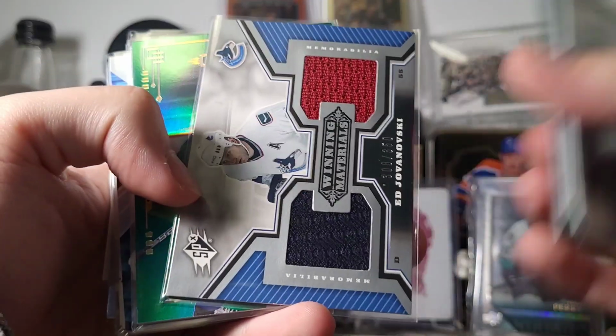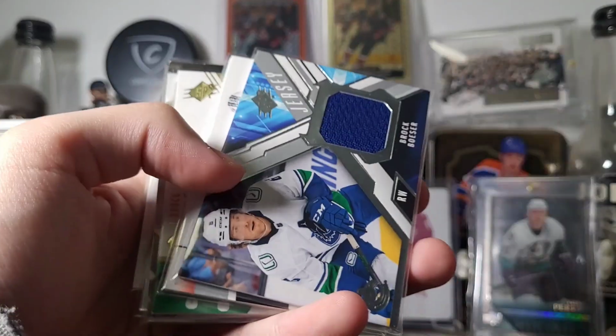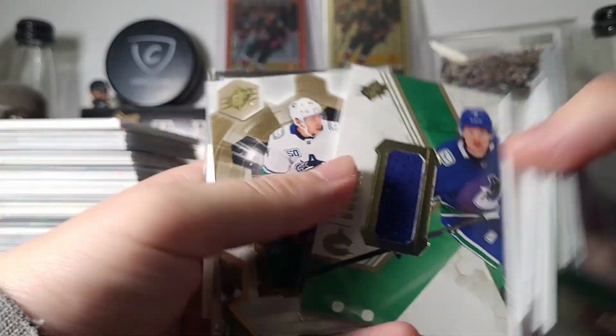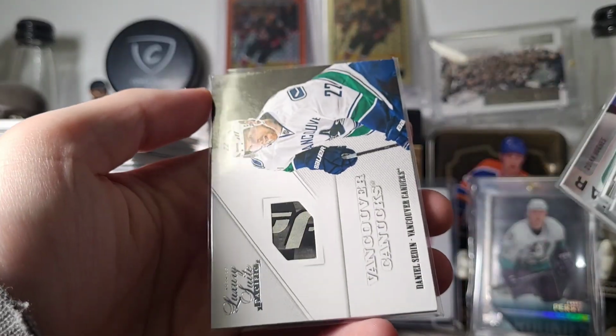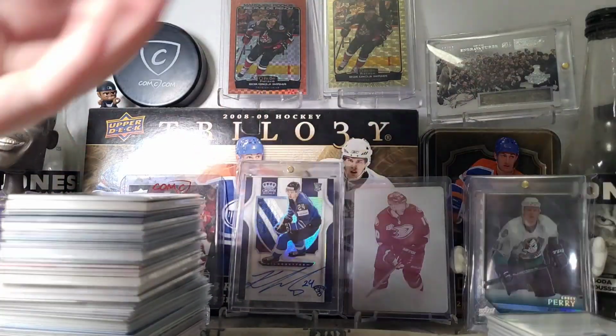Yeah, just a ton of random Canucks stuff that was very cheap on the site. There's not a whole lot to look at. I mean, that's kind of cool. 12-13 Anthology Luxury Sweet Stick of Daniel Sedin. I think this is the last Canucks card in here.